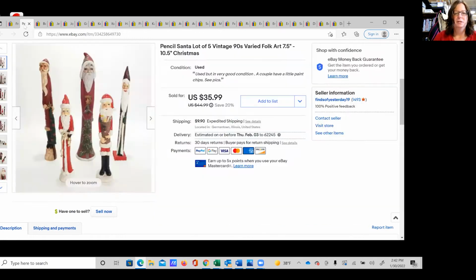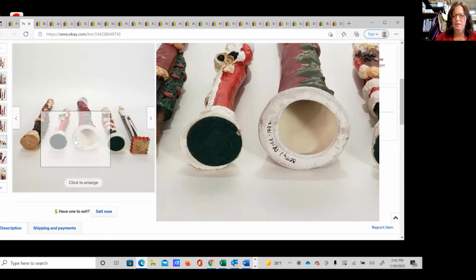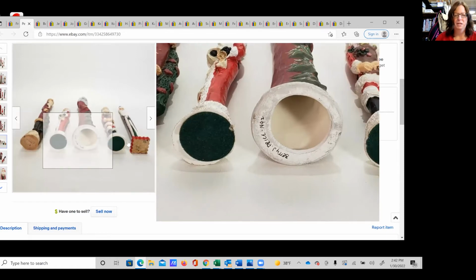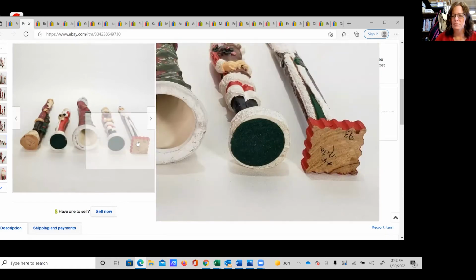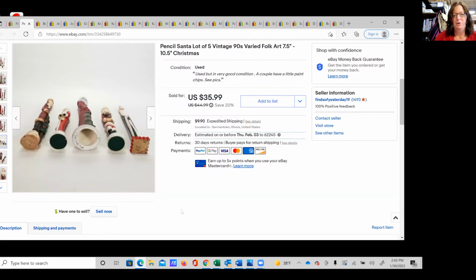So the next one is a pencil Santa group. I put several of these together because I think a lot of these will sell for around $10 a piece, unless they're an extra special one or hand carved by an artist. They will sell for a lot more, but these are just kind of generic ones, general ones. I think one of them was signed here, Betty Price from 1992, and this one was by Nita, 1993. You always want to keep your eye out for these.